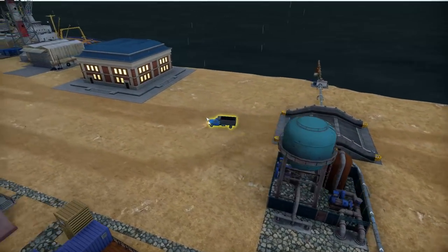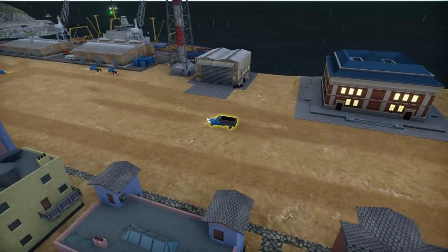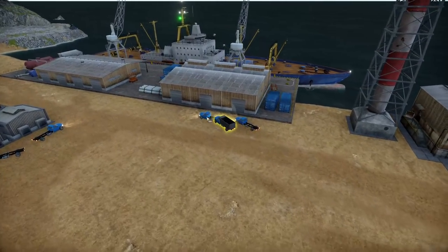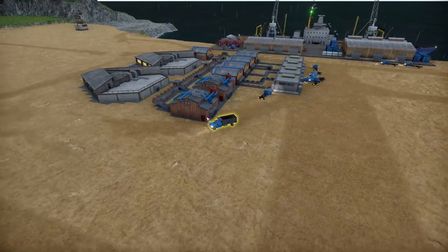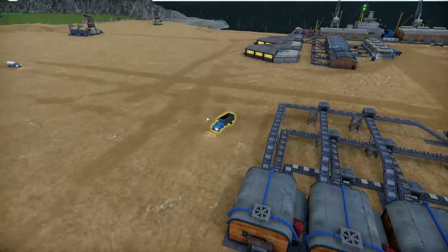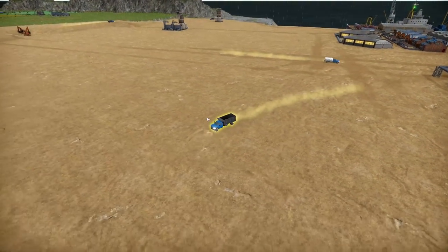So I have some cool builds and I'll show them to you. Hopefully you can get inspired by it. If you are inspired by them, then you can also check the comment section a bit later, and there will be some designs, some diagrams, so you can more easily make it in your own base.